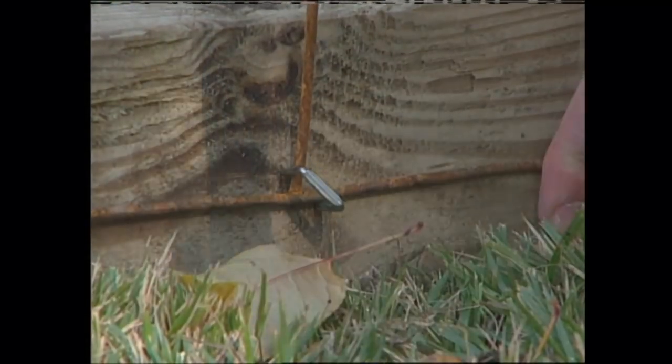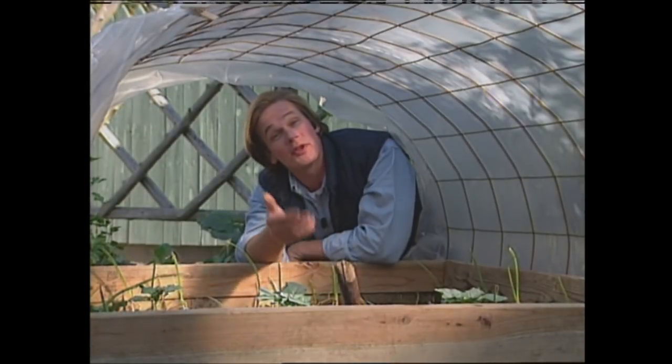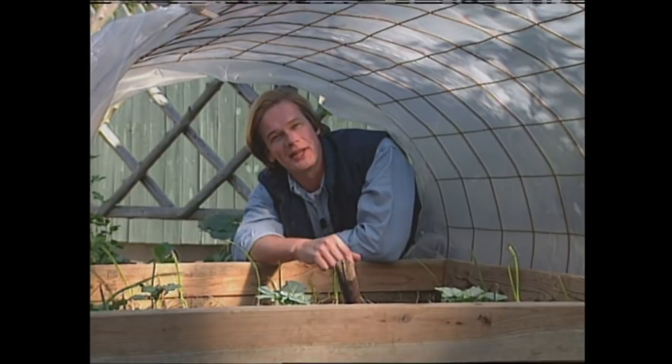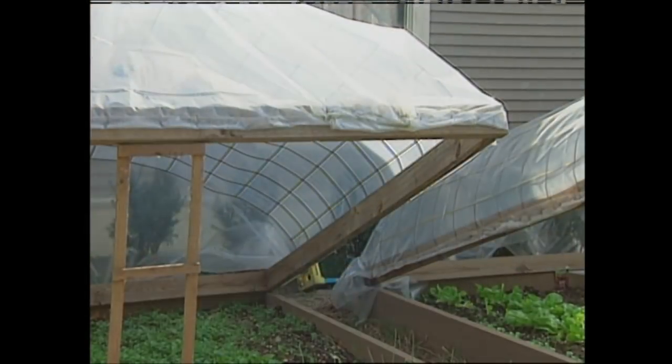I attach the wire with large staples and then secure this 4 mil plastic sheeting with smaller staples, and I use a nylon fabric strip to keep it from tearing. Ventilation's important, and you can get this by leaving the ends open or cutting slits in the top. Cold frames are a great way to protect plants and extend the gardening season.